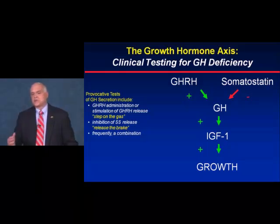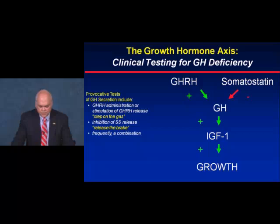So there are certainly times when the growth hormone status of a patient is not answered very clearly by IGF-1 values or their growth pattern. And as you well know, endocrinologists like to kind of tweak systems and see how they behave. And that's no different when growth hormone is the focus of our attention.